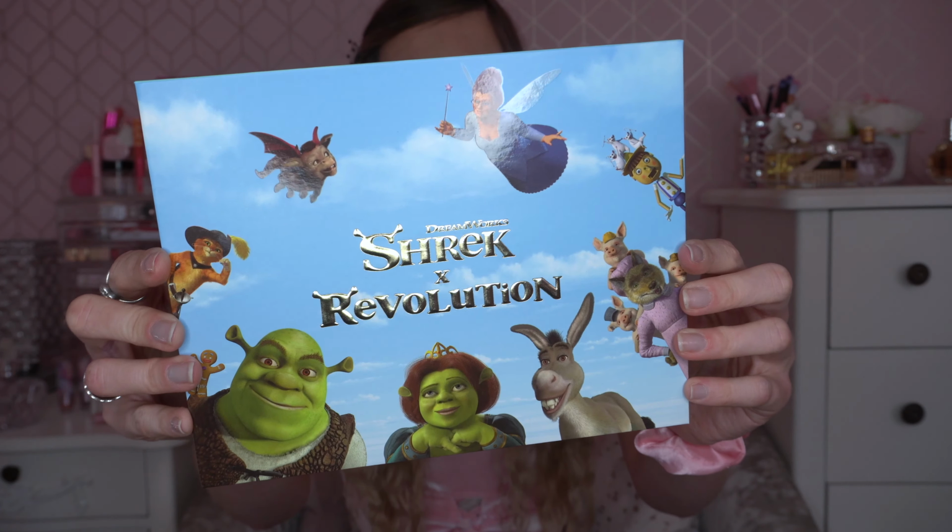Today I'm going to be testing some of the I Heart Revolution and Shrek collaboration makeup collection. Today specifically I'm going to be focusing on this big palette from the collection here. It's called the Happily Ever After palette. This is what the eyeshadow palette looks like.